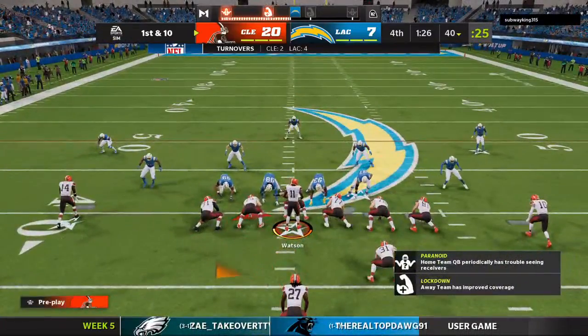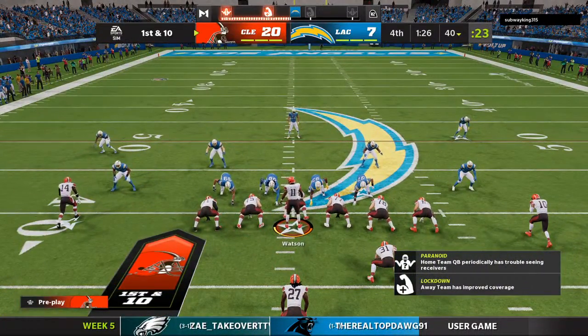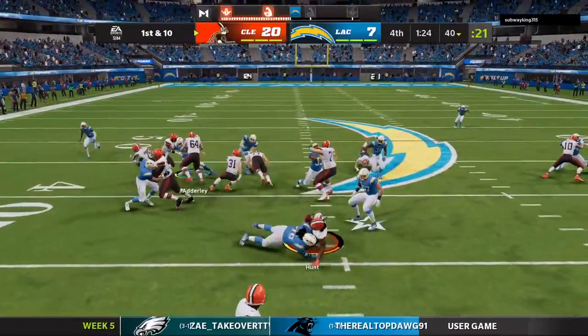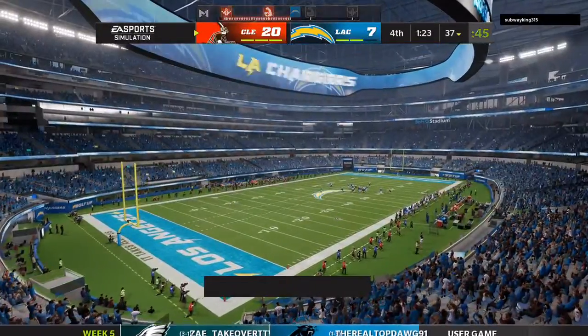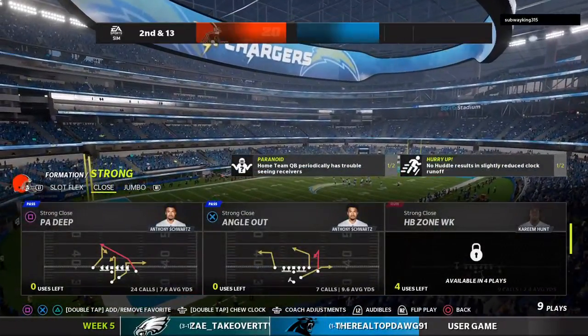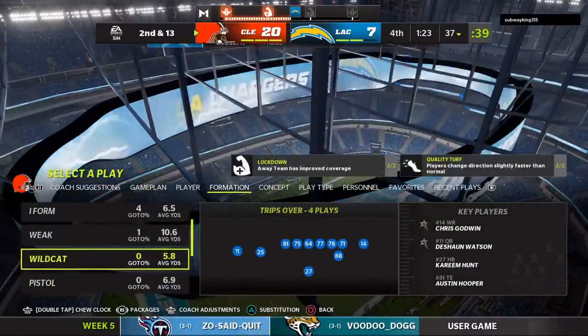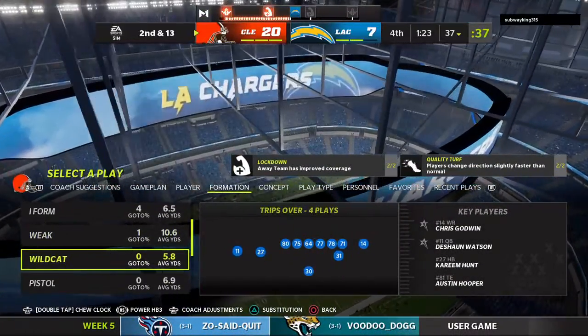The Browns drive about to get started. And a few kneel downs should just about do it. Now, defensively, they do have all 3 timeouts, but very little reason to use them at this point. The Chargers going to signal for the first of their timeouts as they'll talk things over prior to this upcoming second down play.